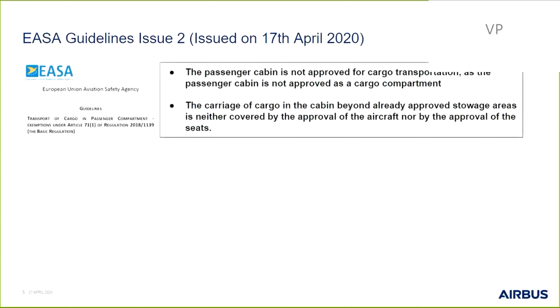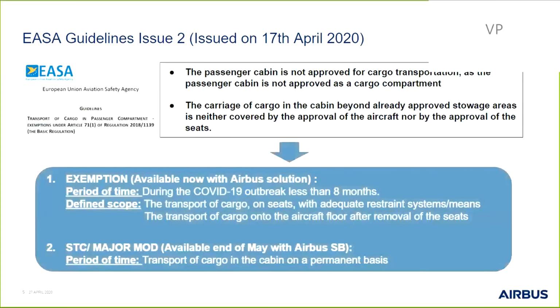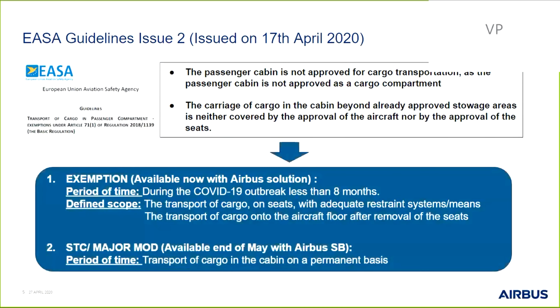EASA has issued a new version of guidelines for transport of cargo in the passenger compartment. As just stated, the passenger cabin is not approved as a cargo compartment. The carriage of cargo in the cabin beyond already approved storage areas is neither covered by the approval of the aircraft nor by the approval of the seats. Therefore, an exemption is needed.